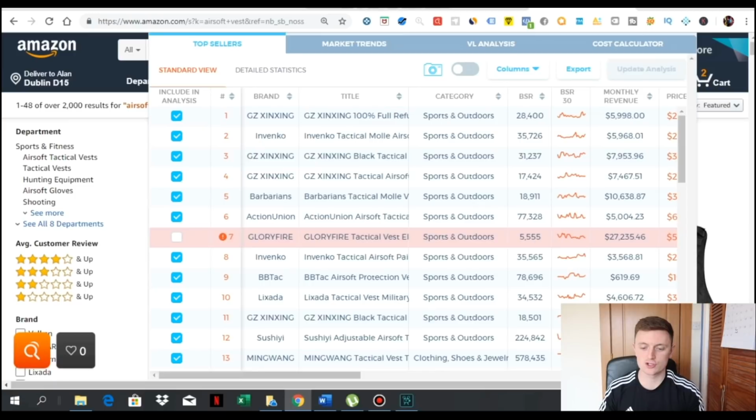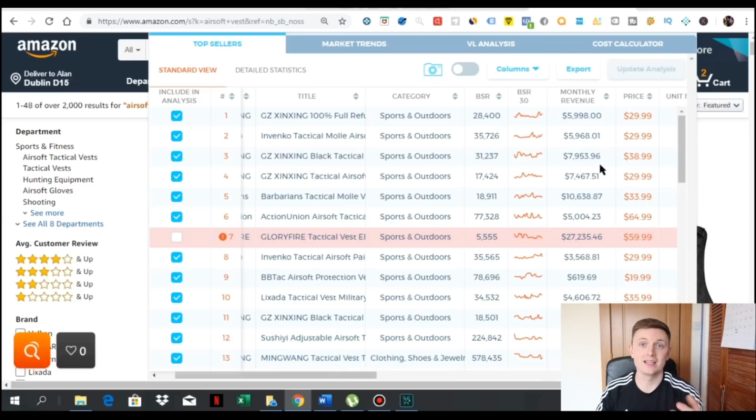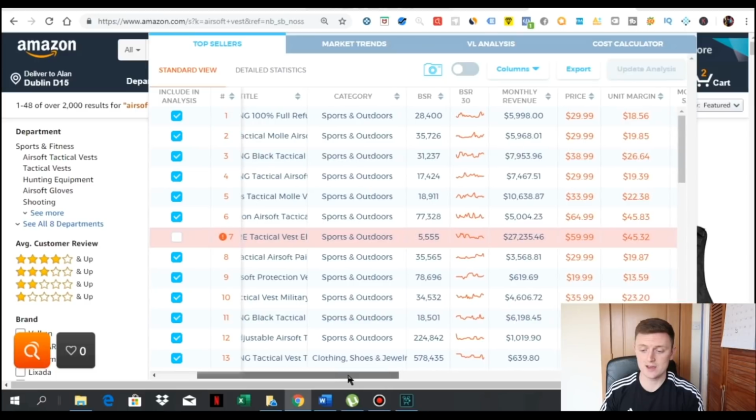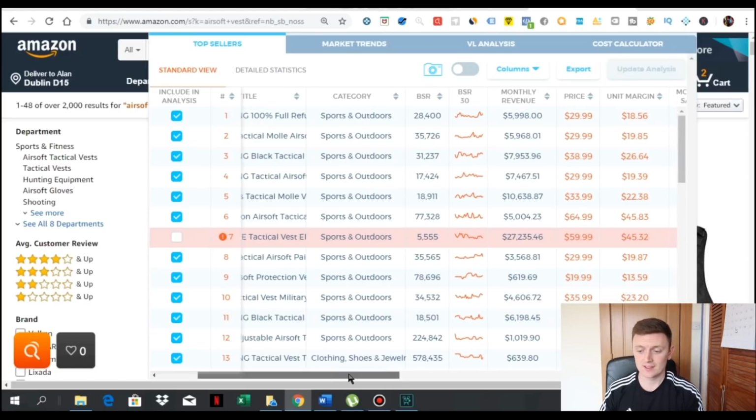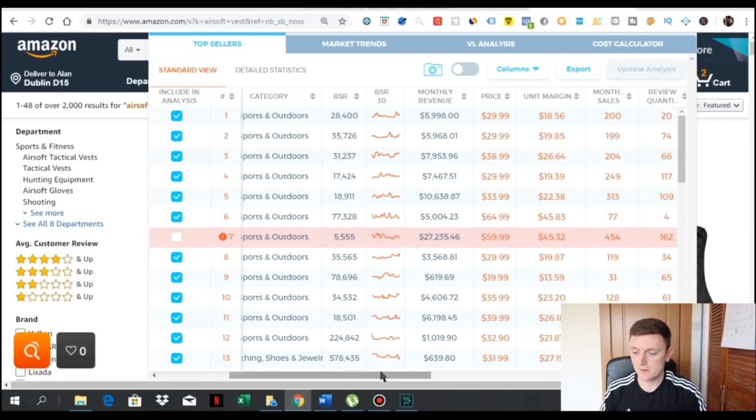So it's not all about just looking at the numbers. The numbers just give us a general idea, okay, of is this market even profitable? So this guy has the monthly revenue we're going to look at next. He's got 4 listings, guys, so he's taking around 20k of this market here, so that's pretty good. So if we could take half that, guys, I'd be happy with that.